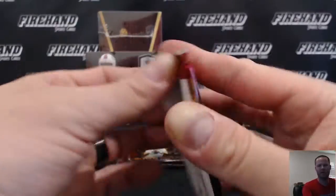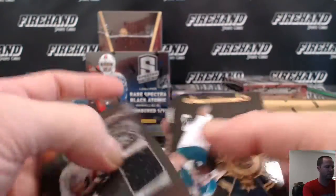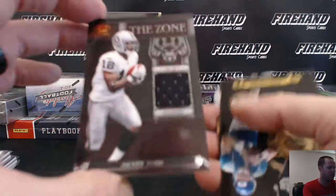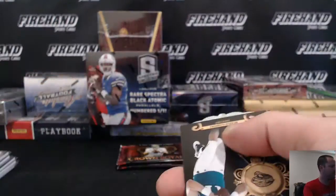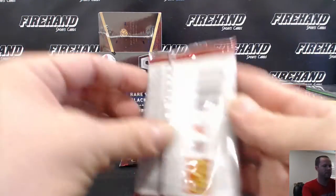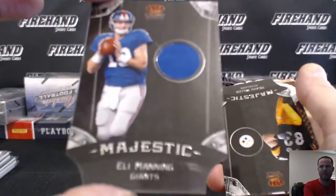Numbered 299, Deacon Jones. Nothing spectacular. Crown Royale Rookies, Andy Dalton. Jersey card, Jacoby Ford, rookie for the Raiders. Numbered 299, Kyle Mukes with Oakland. Franco Harris card in there. Die cut jersey, Eli Manning for the Giants.